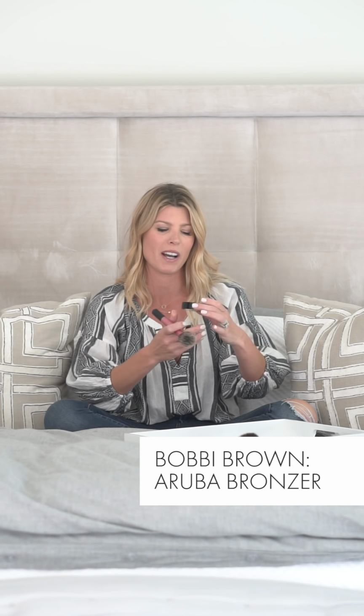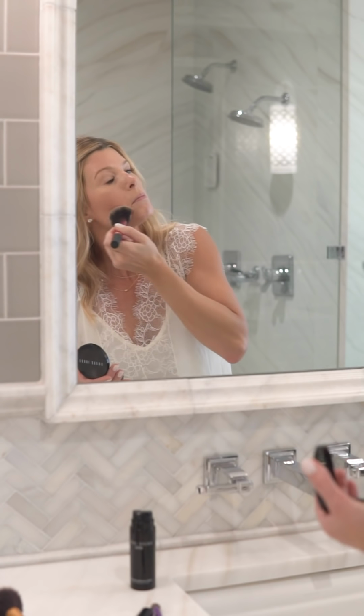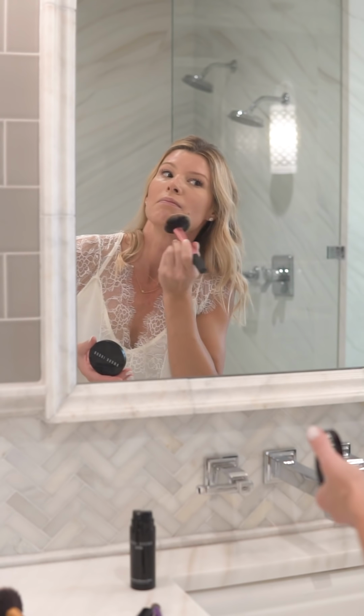Then the next thing I'll do is, this is my all-time favorite bronzer. This is Bobbi Brown. Or no, I'm sorry, this is ARUBA. And this is a good one. This is just underneath, kind of defining a little bit and making a 3, if you've ever heard that before. Kind of start on your forehead, go up through your cheek, and then around to your chin. Awesome. Gives you a really nice little tan glow there.